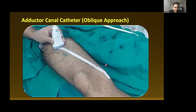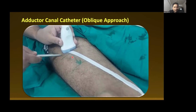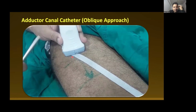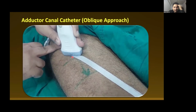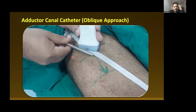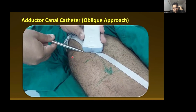This white thing is the sartorius muscle. First I identify the femoral artery somewhere lower down, where it is at the 6 o'clock position. The artery is at 6 o'clock to the sartorius. I tend to rotate the probe in such a way that the artery continues to be circular, so I'm not going to get a long axis scan of the artery. In this picture the artery is still circular, and this is a little oblique approach.